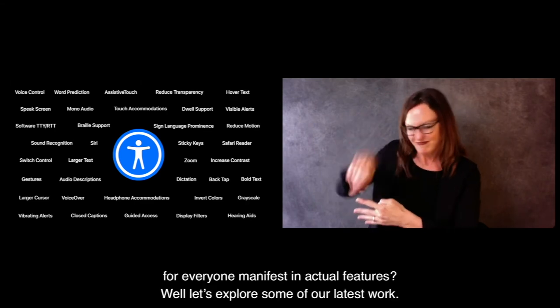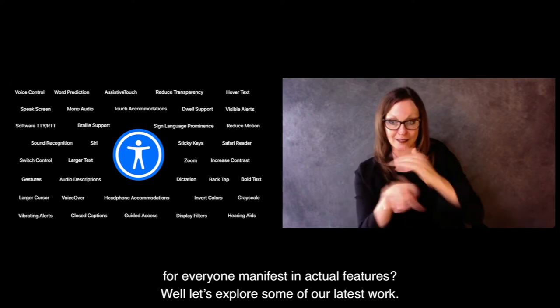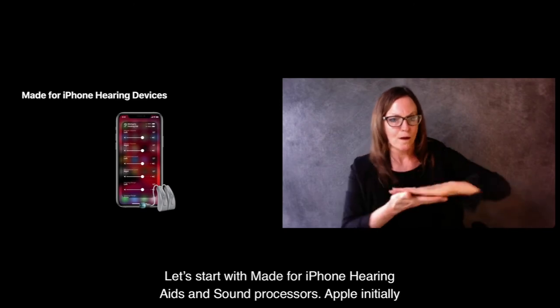So how does designing for everyone manifest in actual features? Well, let's explore some of our latest work. Let's start with Made for iPhone hearing aids and sound processors.